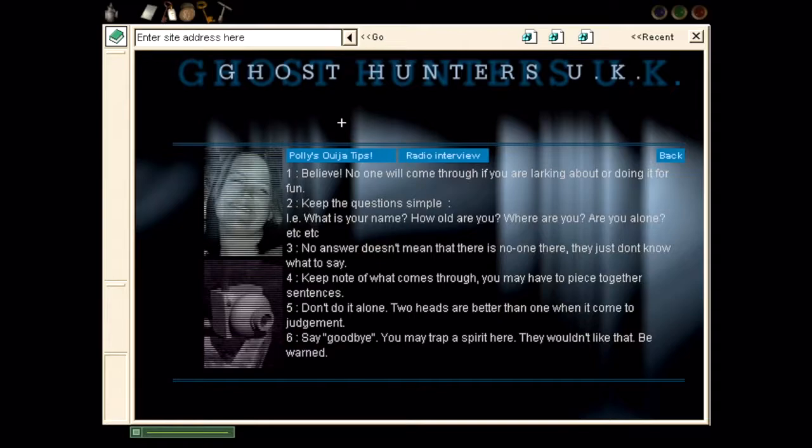No answer doesn't mean there is no one there. They just don't know what to say. Keep a note of what comes through. You may have to piece together sentences. Don't do it alone. 2 heads are better than 1 when it comes to judgment. Say goodbye. You may trap a spirit here. They wouldn't like that. Be warned. Because we kind of screwed about with the Ouija board before and haven't said goodbye. Hopefully that's not a problem.